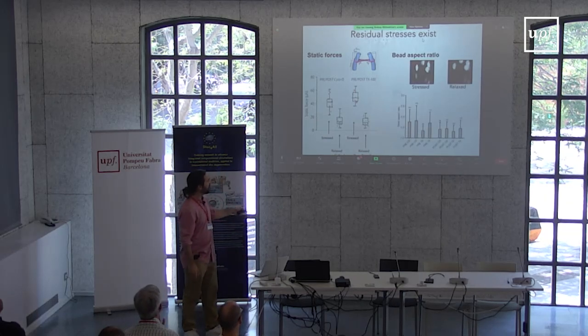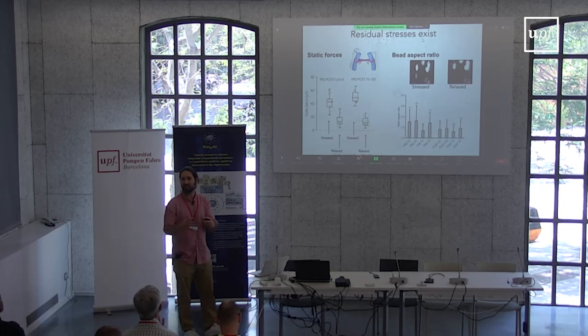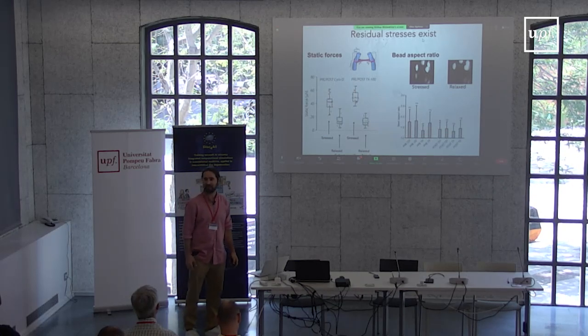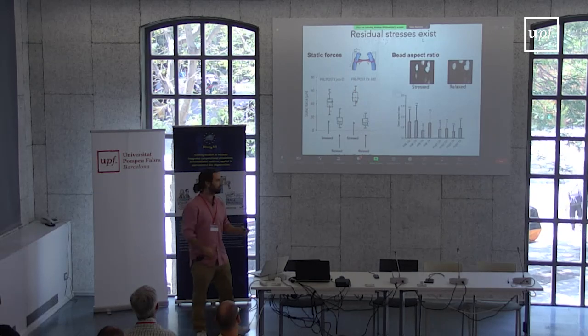Also confirmed by the beads. The beads didn't go back to their round shape. They stayed a little bit ellipsoidal. The round shape will be 1, the aspect ratio 1. But after relaxation, which is the second group here, there's still 1 point something. So the beads are staying deformed. They are entrapped in the collagen network.